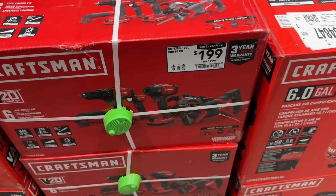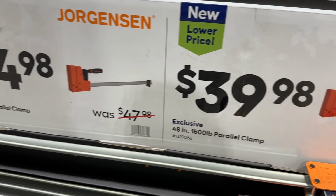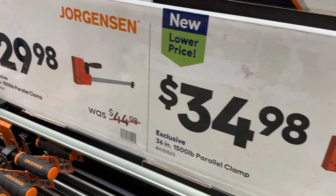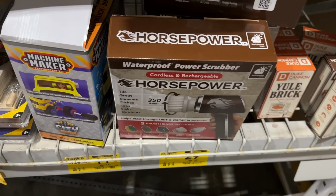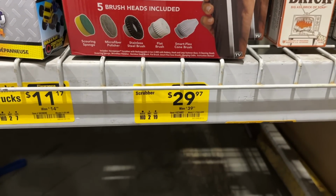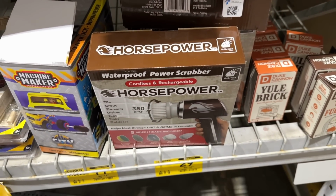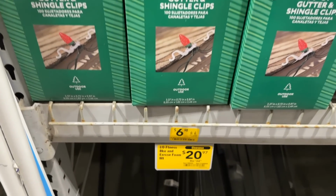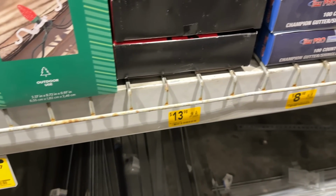Jorgensen, I heard these clamps are top end, so a lot of people have said these are great. If you want to grab them, probably the best time is before they run out. A couple more clearance items. We saw some of these before, but a little scrubber here for $30, great thing to grab. Some of the Christmas lighting clips are on sale, so you can get a good deal on the Christmas lights and also those clips.